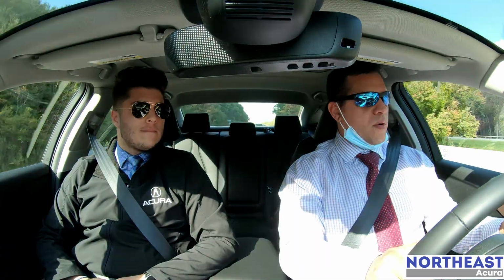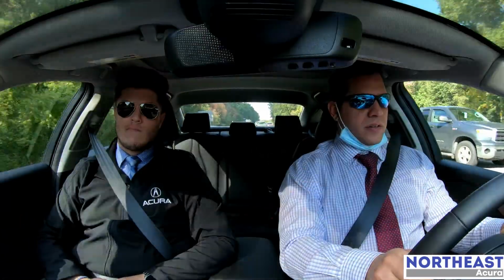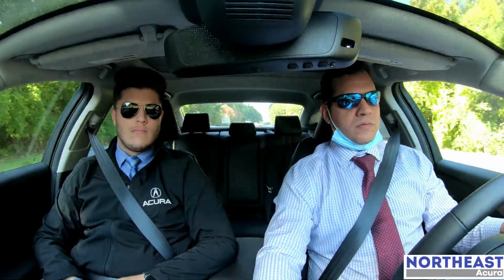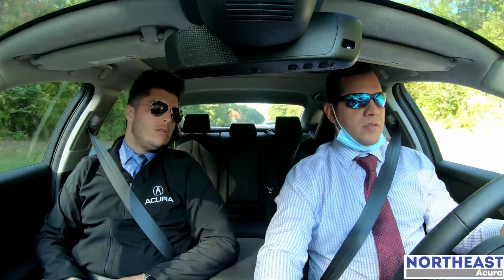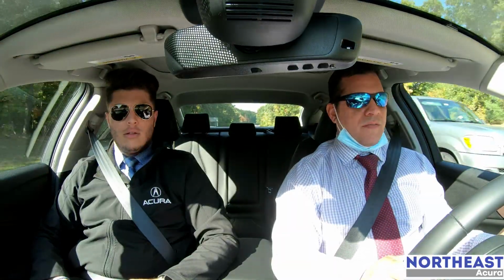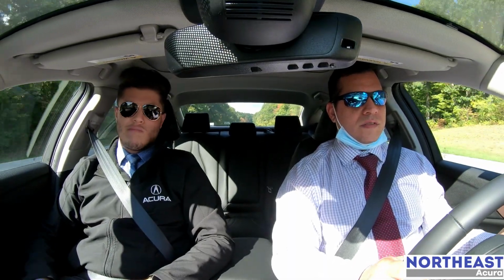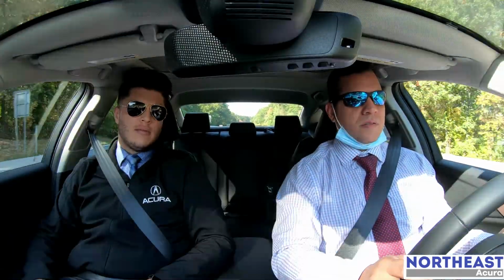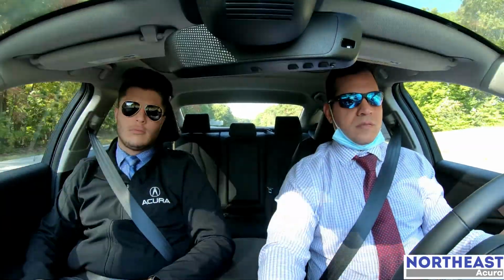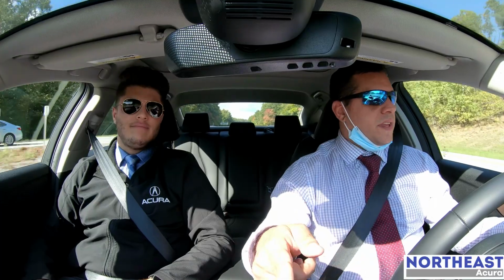I can feel it in sport mode. It definitely holds tighter. Now, if I go into normal, you feel it loosen up a little bit. Comfort, it feels very light. How about the steering? A little bit looser. Now throw it back in sport. There you go. And you can just feel that, and that's from the engine too, right?